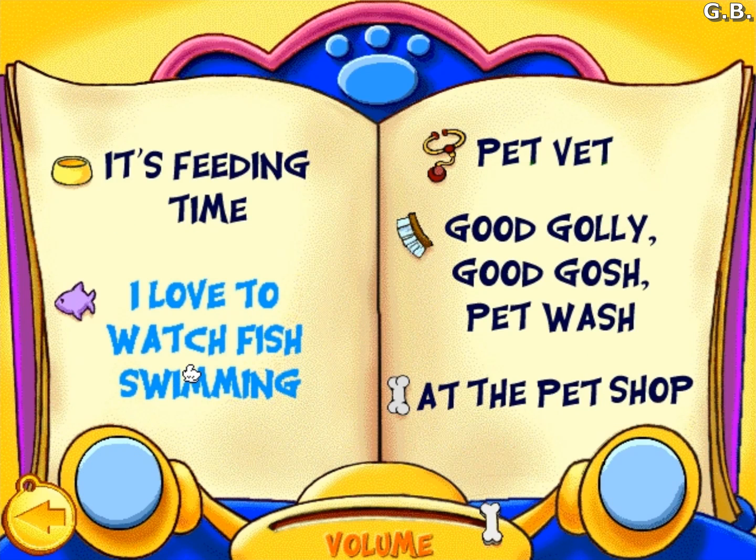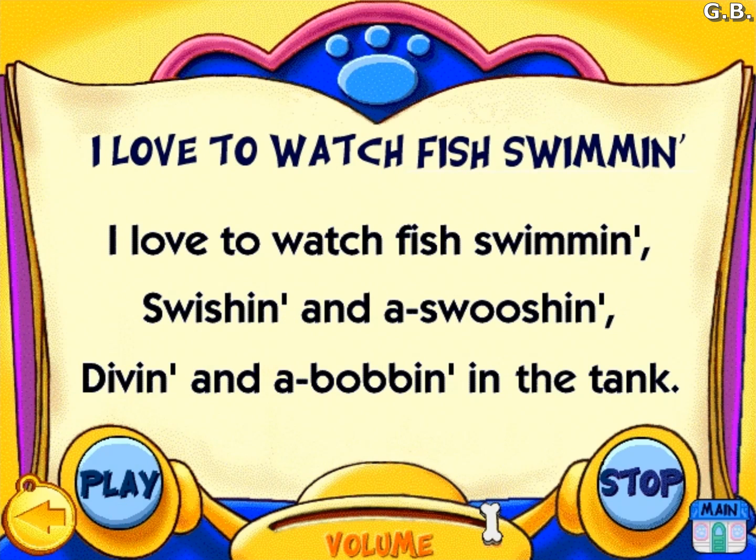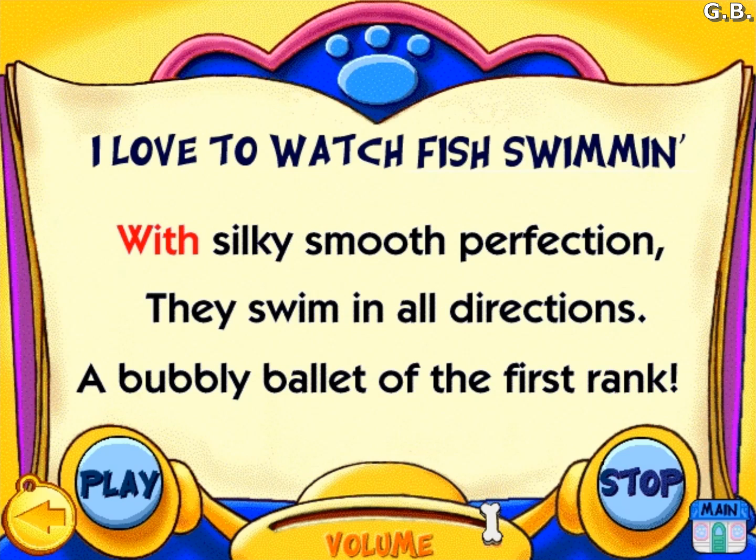I love to watch fish swimming. I love to watch fish swimming, swishing and a swooshing, diving and a bobbing in the tank. With silky smooth perfection, they swim in all directions.